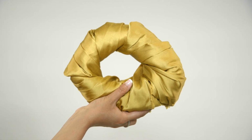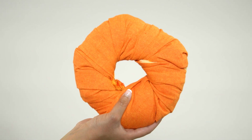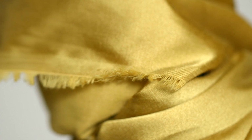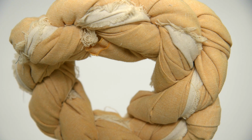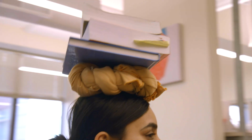Textile rings are often made from natural fiber textiles. Natural fiber meaning fibers that are found naturally, like cotton linen blends. They're folded and twisted and wrapped into a donut shape and then placed on the head. These rings distribute these large loads on top of the head, as well as cushion the head from the different types of objects that they're used to carry.